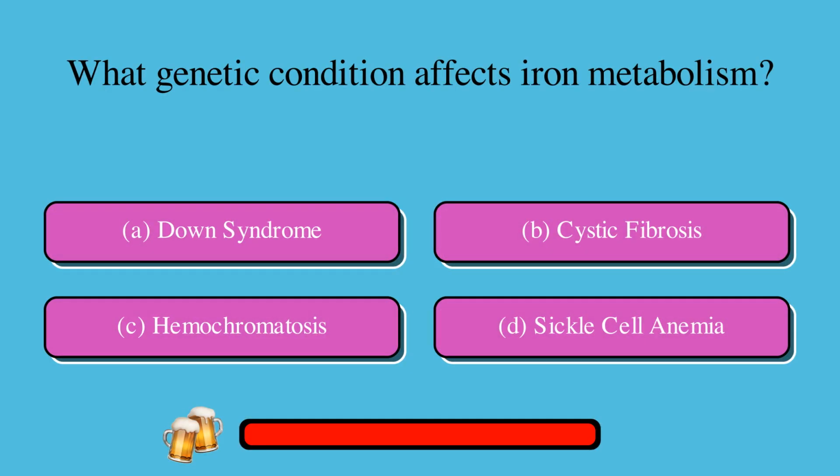What genetic condition affects iron metabolism? A. Down syndrome, or B. Cystic fibrosis, or C. Hemochromatosis, or D. Sickle cell anemia? The correct answer is C. Hemochromatosis.